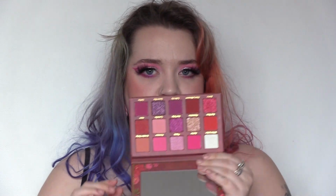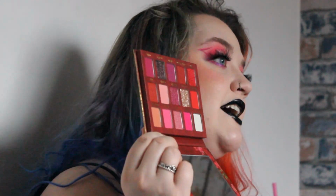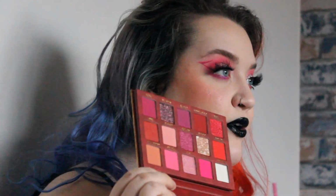Last 2, I got the September Rose Still Pretty palette. I love their slush palettes, and I came to the conclusion that I didn't know why I'd not picked this one up already. This is a gorgeous pink and red palette. I am very excited to try this one. I'm very much back on my pink hype. Just waiting for this hair to fade so it can go back pink. So yeah, very much on my pink hype at the moment. Very excited to try this one.